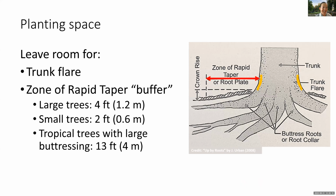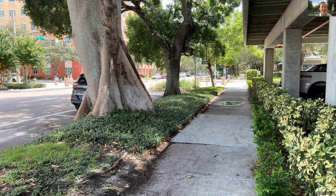So for trees like the silk floss tree, this is downtown St. Pete, they're going to be replacing this slab forever and ever because there's not 13 feet of buffer happening right there.